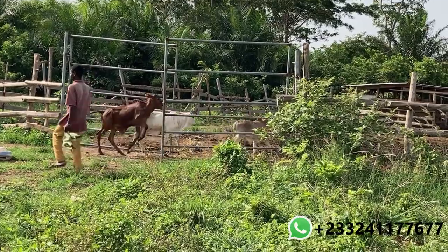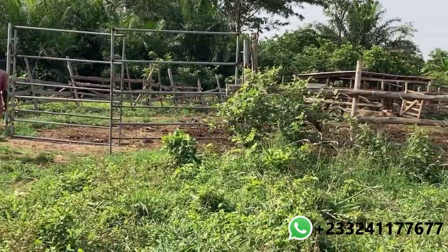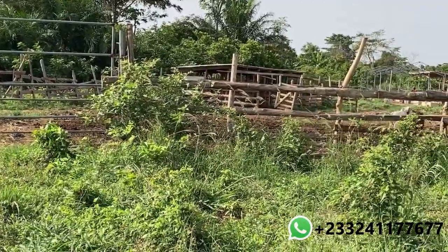But this is not a review. So far I've actually hit about 5,000 kilometers on my new ride, so I'll bring you an in-depth analysis. Now they're getting the cows inside, but I'll definitely bring you an in-depth analysis.